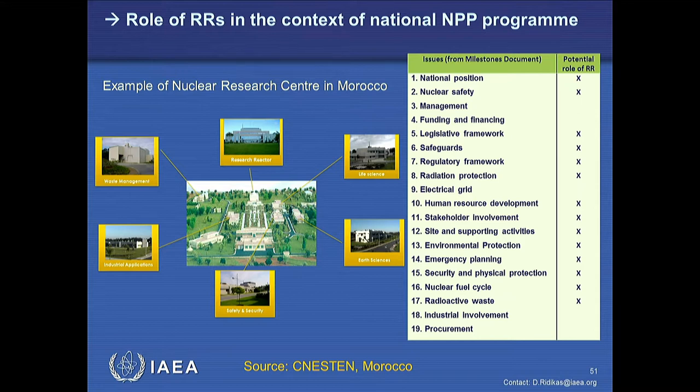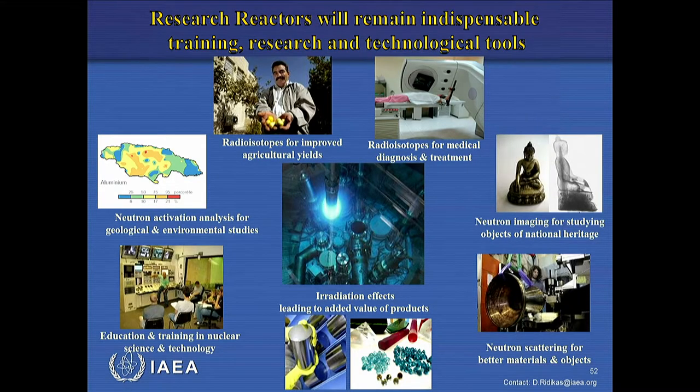And this is an exercise for Morocco. When they did it, they said, okay, out of the 19 issues, the majority of them we at least considered, we touched, we progressed, and we feel more comfortable now going for an NPP. I believe the same applies to Jordan, and these are two newcomer countries that recently went through a research reactor and are now making future steps for the national NPP program.